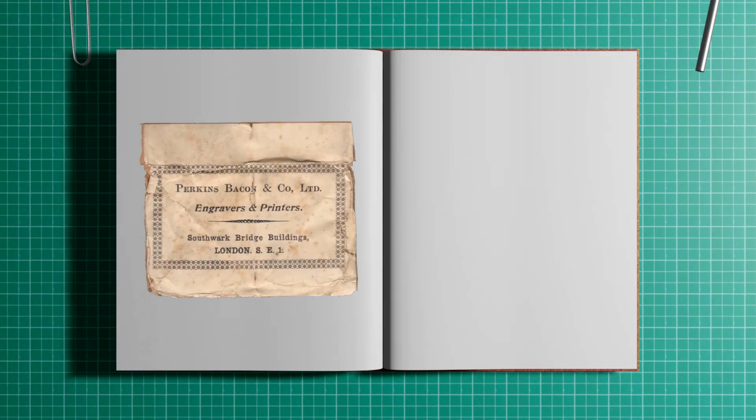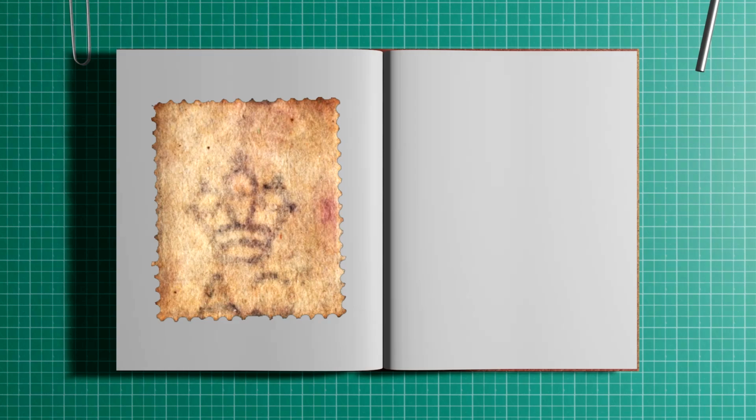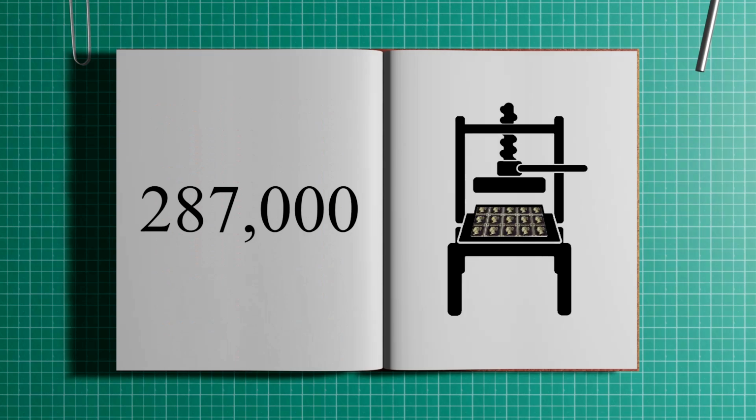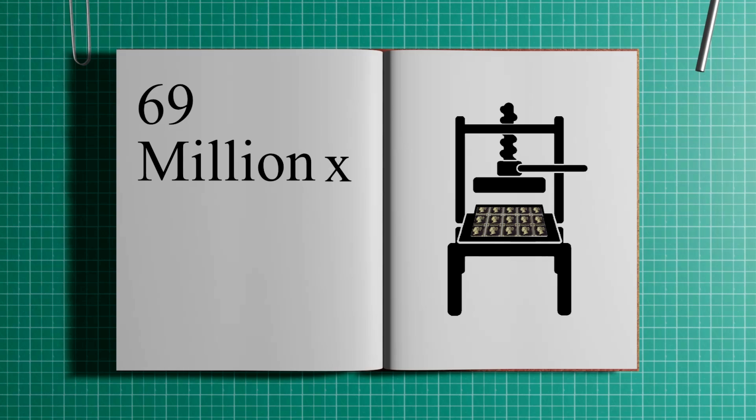The 1 penny black was printed by Perkins Bacon. He used the so-called Jacob Perkins press. They used paper with a crown watermark. A total of 287,000 sheets were printed. That's approximately 69 million copies.